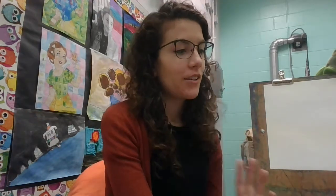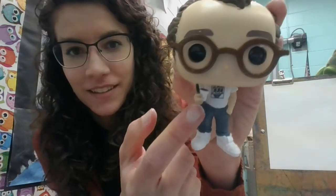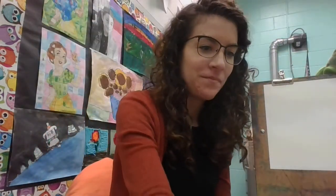I actually have this cool little action figure guy, well, vinyl figure. These pop characters, I got Keith Haring. So this is my little Keith Haring, just like the artist. You can see he's got a little cup of paint and a paintbrush, and on his shirt is one of his characters that he would draw. So little Keith Haring for you there.